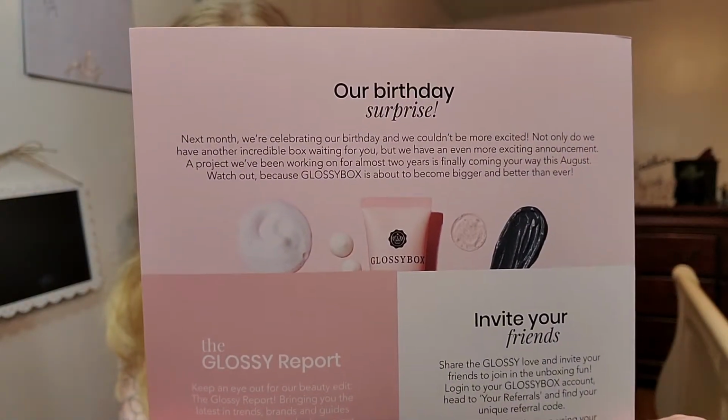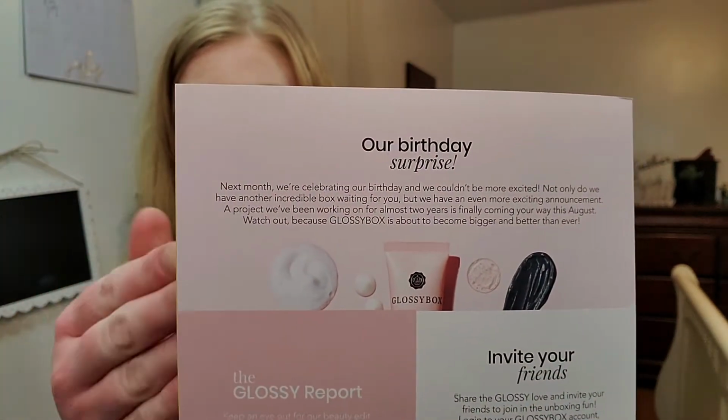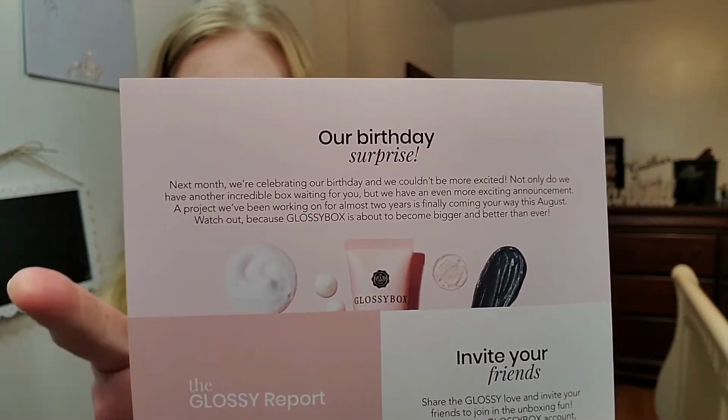Oh, that's cool. It looks like they're making their own skincare. As you can see, this is a little sneak peek of what I was just reading off of. Do not mind my nails. I'm trying to get them to grow back out. But it looks like they're about to do some skincare. That's literally what it looks like, skincare.